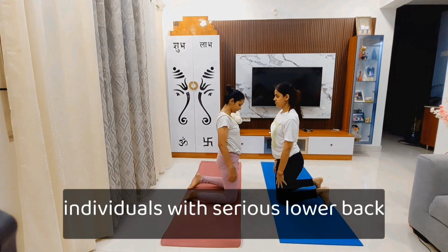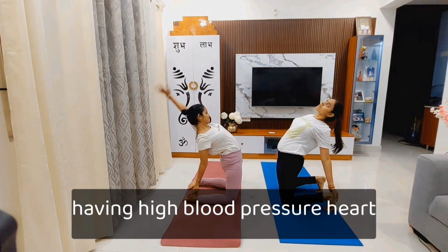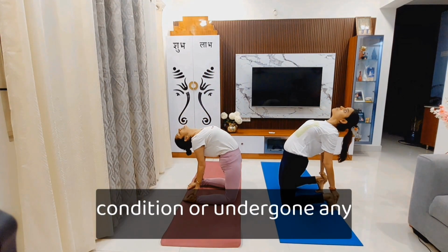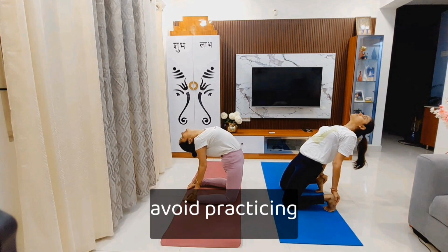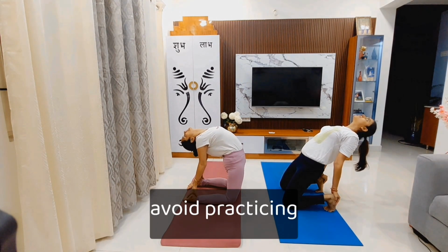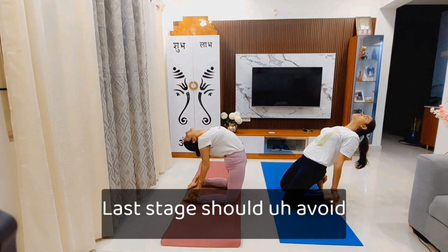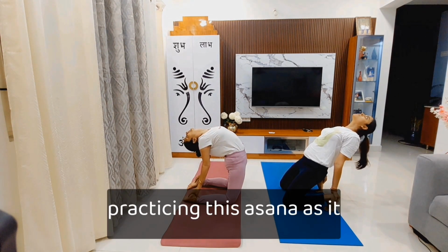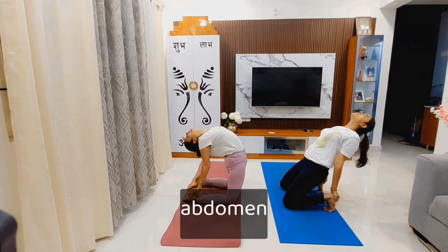Individuals with serious lower back or neck issues, high blood pressure, a heart condition, or any recent abdominal surgery should avoid practicing Ustrasana. Pregnant women in the last stage should avoid practicing this asana as it will put more stress on the abdomen.